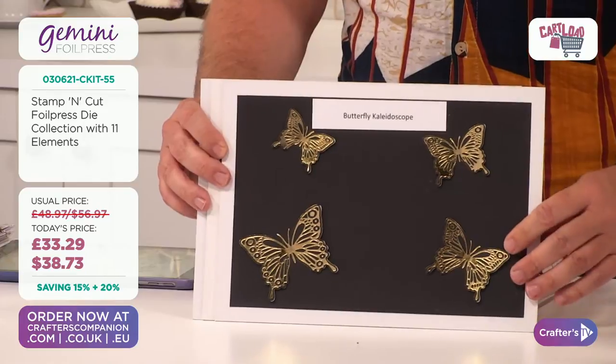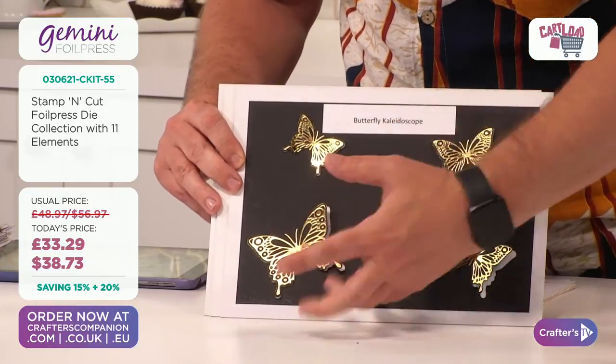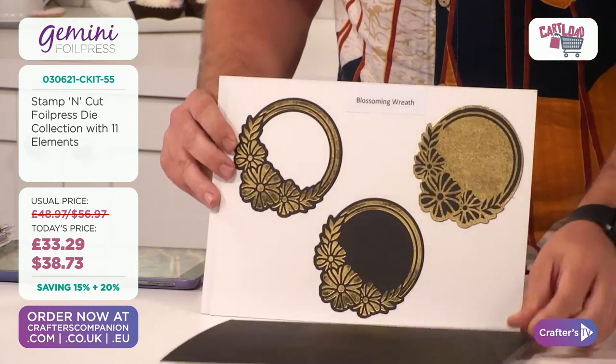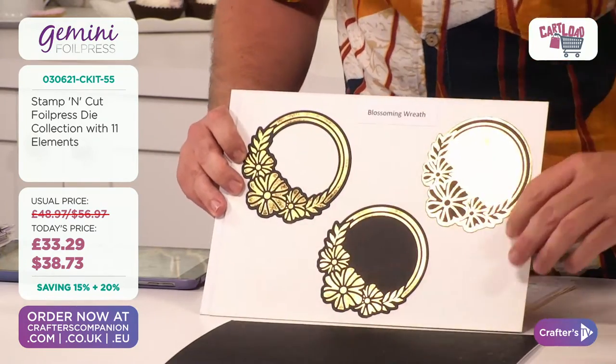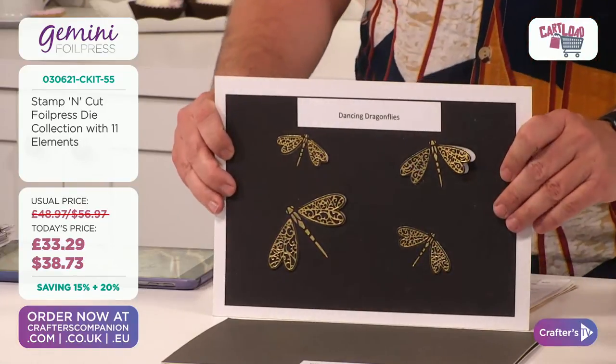Let me take you back through what you're getting in here. Now, these are brilliant because they cut out and they lift, which is fantastic. So it means you've got lots of dimensional elements on this. You've got the butterfly kaleidoscope, this beautiful blossoming reef, and the dancing dragonflies there.